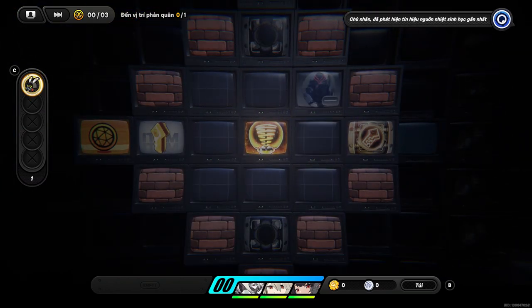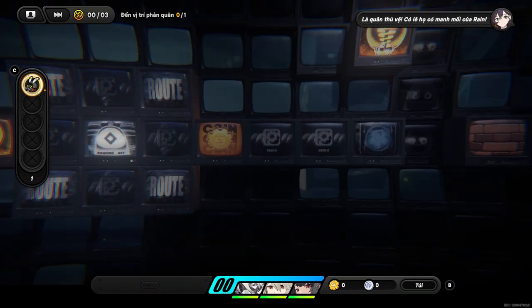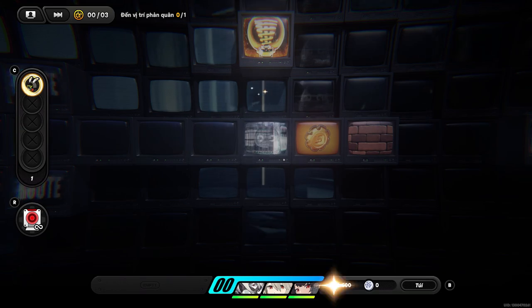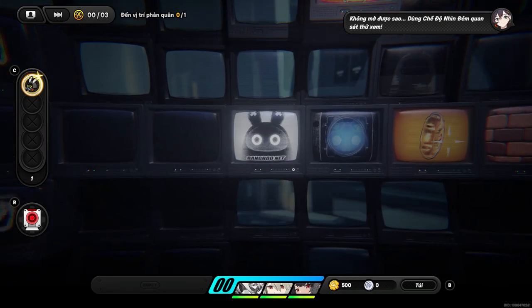Master, I have located the nearest biothermal signal. Guards, they might know something about Rain. Can't open it. Try taking a look with night vision mode.